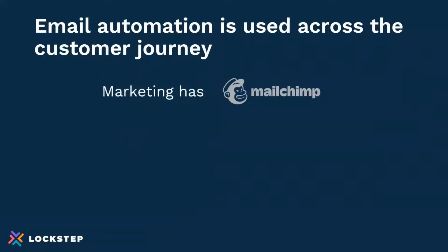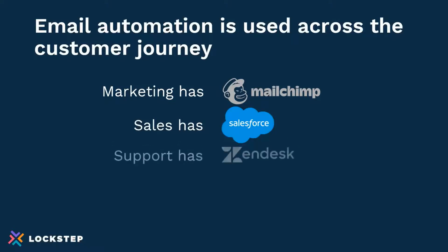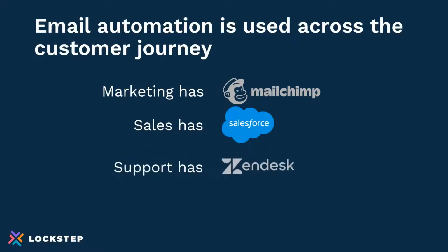But if you look at the fact that across the customer journey, marketing doesn't work this way. Marketing uses something like MailChimp or Marketo as a marketing automation solution. Sales has Salesforce, so they can automate a lot of their key activities. Support has Zendesk, because they're able to automatically send product announcements, reminders, all kinds of different things. But then you get to accounting, and all we have is Outlook.